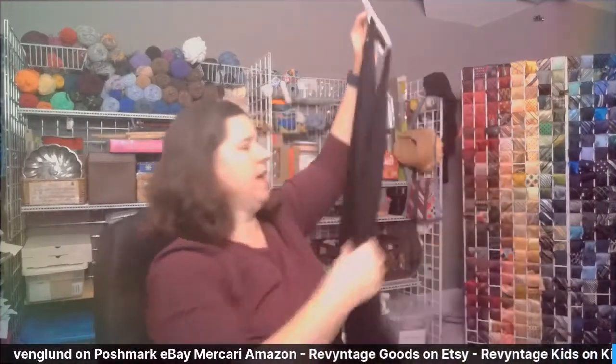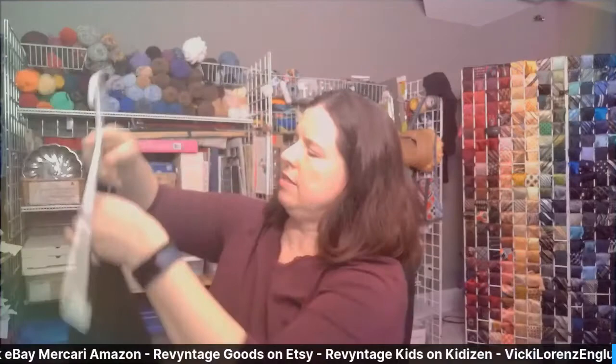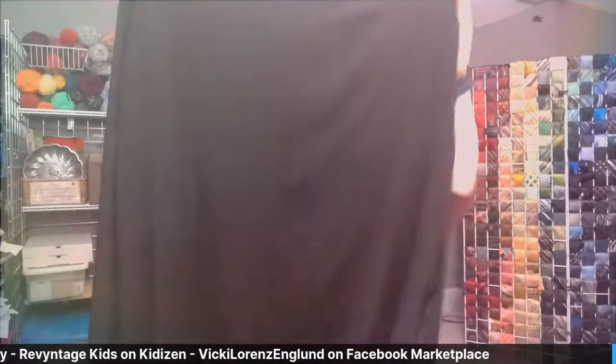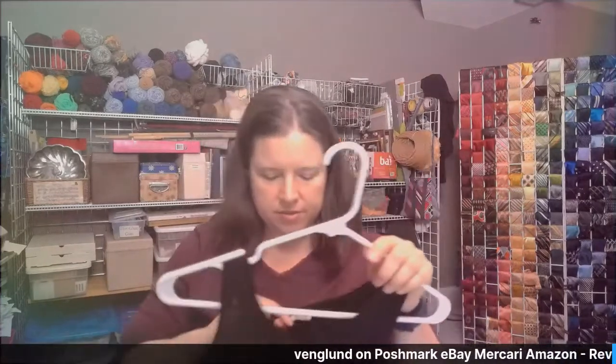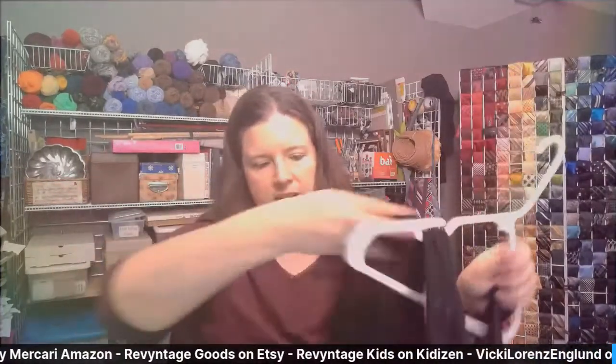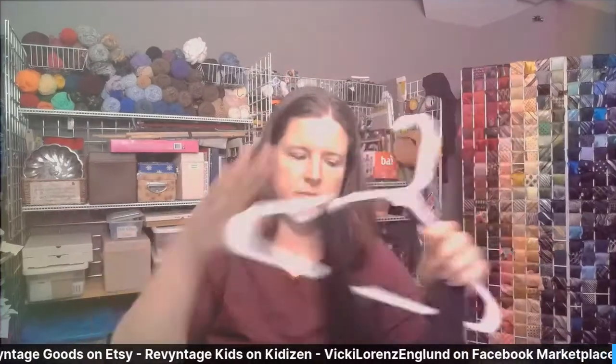Next, we have a black dress. This brand is called Dex, D-E-X. And it's very sheer. It looks like it's got two layers, one that is a shorter layer and one that's a longer layer right here. This doesn't seem to have a size tag in it. So this is going to be one where I'm going to have to do some research as far as what the bust measurements are, things like that, so I can figure out the size. And it's very sheer. I wouldn't be surprised if it wasn't some kind of nightgown. But in any case, I'm going to do research on this one.